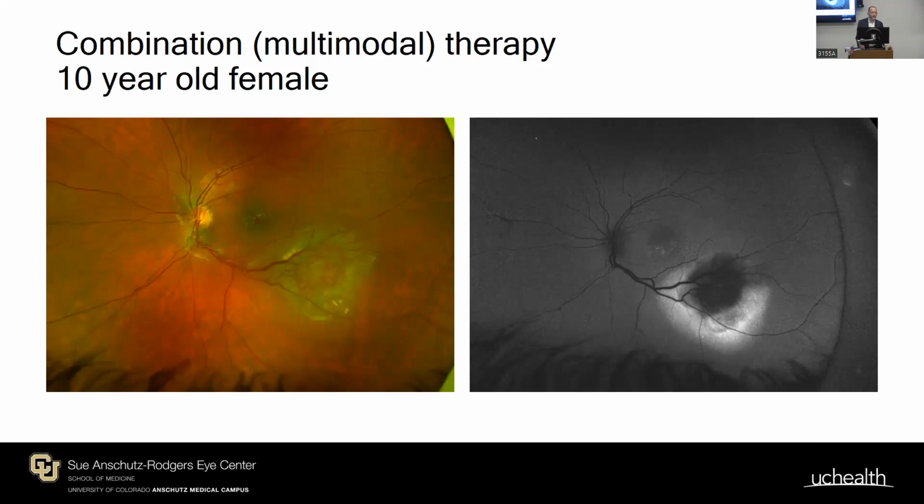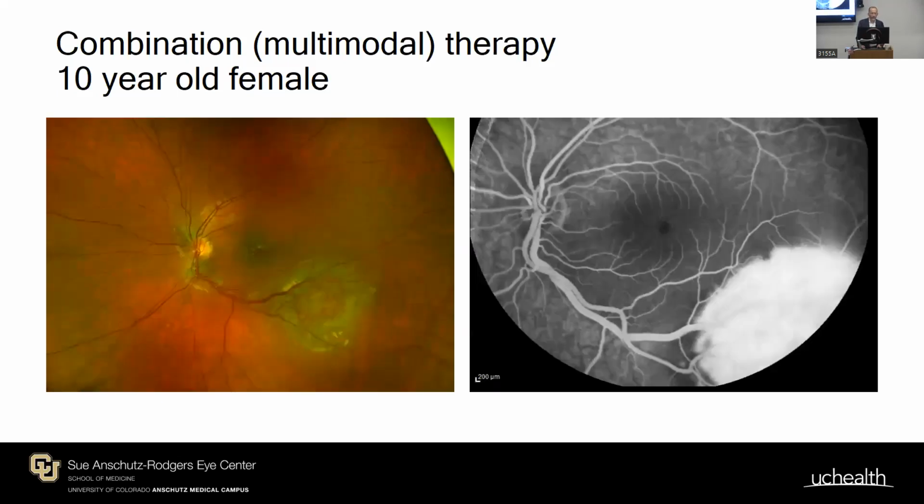This next case is one that highlights multimodal therapy, and the tumor itself, in terms of size, does not really present an issue, but its proximity to the optic nerve and the macula do. And she had had this tumor. It had been watched for several years. But the exudation had begun to involve the central macula. And what we needed to be able to do was not provoke worsening of her central vision.